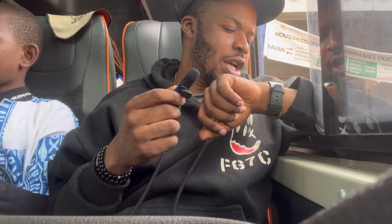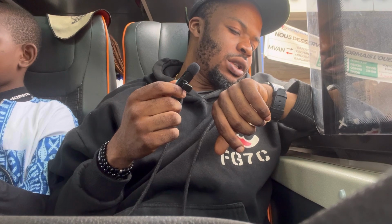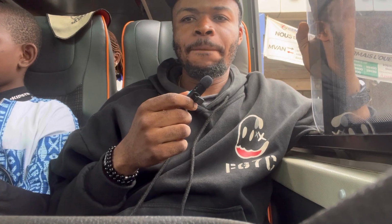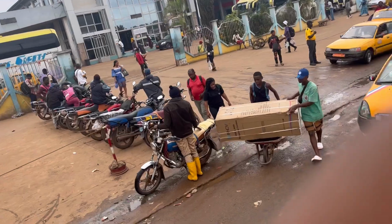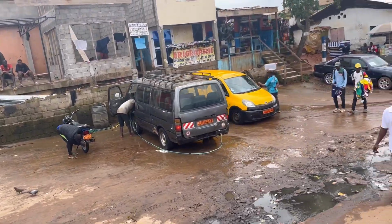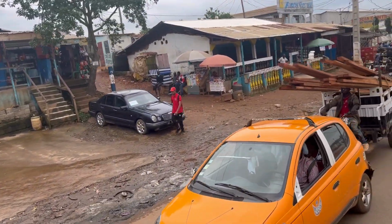So we're also going to see how long we can take, because right now I have 11:30. So people will be leaving in 5 or 10 minutes time. So we just departed from the park now. Let us see how the journey is going to look like.